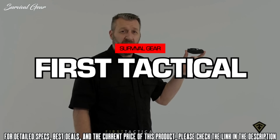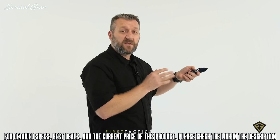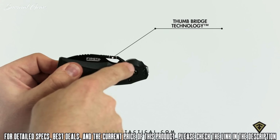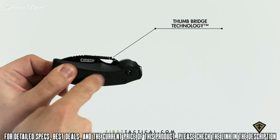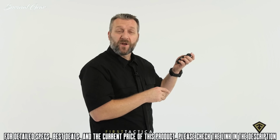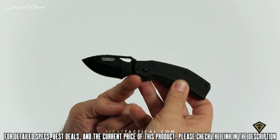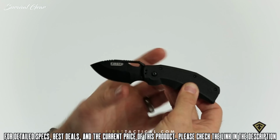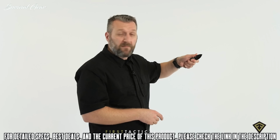First Tactical's Viper knife. This is a small blade on a full-size handle. The most important feature in this knife, the thumb bridge technology. The thumb bridge is a thumb plate, a thumb hole, and scalloping, allowing for a firm purchase when opening the knife, gloved or ungloved hand. When deployed, you choke up on that choil for that full-size handle.